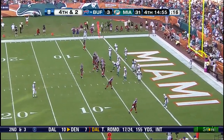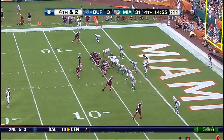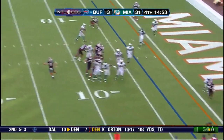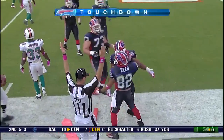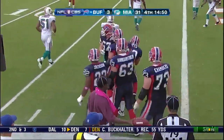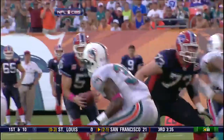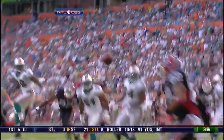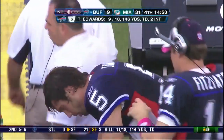4th and 2. Same receivers, same backfield. 4 defensive backs. Caught for a touchdown. They beat the nickel Nathan Jones. The catch made by Reed, a 3-yard touchdown pass by Trent Edwards. This time they decide to move the pocket, just a little rollout. Allow him to get on the edge of the defense where the pressure can't be in his face. Clear vision on Josh Reed as he gets the touchdown.